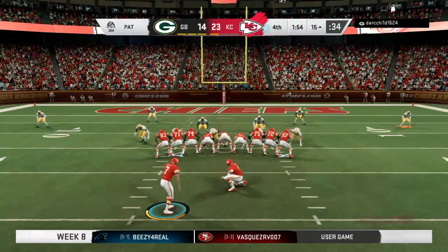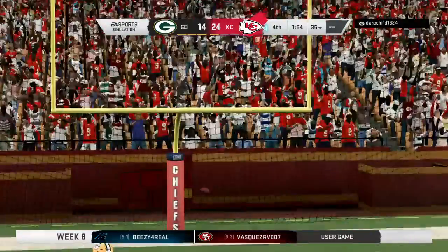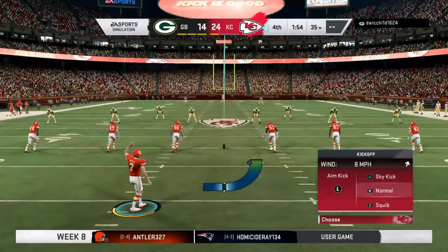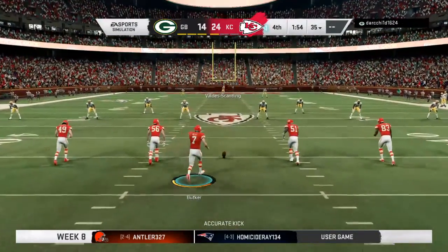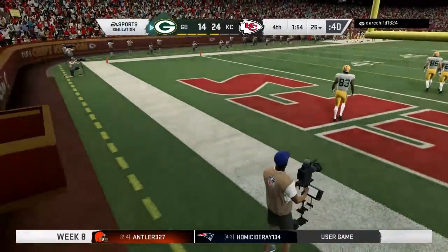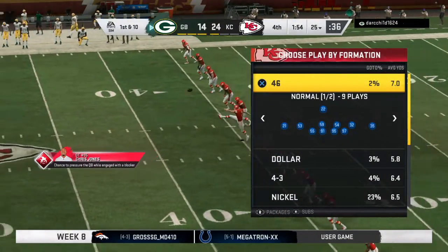I think that interception return there pretty much seals the deal. And one thing to keep in mind, in this situation with the score that close, defense isn't backing off and just giving you easy throws. They're playing aggressively as well, and they end up picking that one off and sealing the deal for themselves. So they'll get another shot on offense following that pick six, and now the kick is away. And they will not get a chance to return this one as it's through the end zone for a touchback.